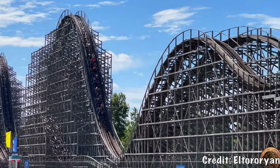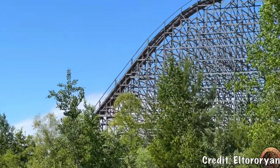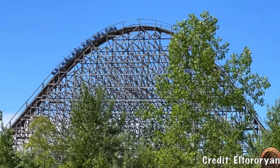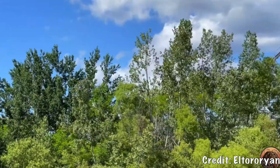I go back into my seat and I pull some pretty intense positive G's, especially for a traditional woody. I go over the next hill, the first major camelback of the ride, and get some good floater airtime.